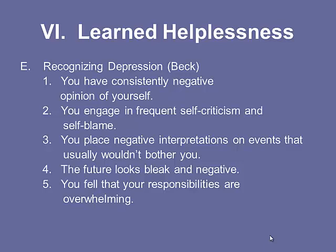Right? You have a constantly negative opinion of yourself. I can't, what's wrong with me? I can't do this. All right? Constant, nobody likes me. You engage in frequent self-criticism and self-blame. I know every once in a while we say, oh, God, why did I do that? That's so dumb of me to do that. But that slackens off and you're still more positive.